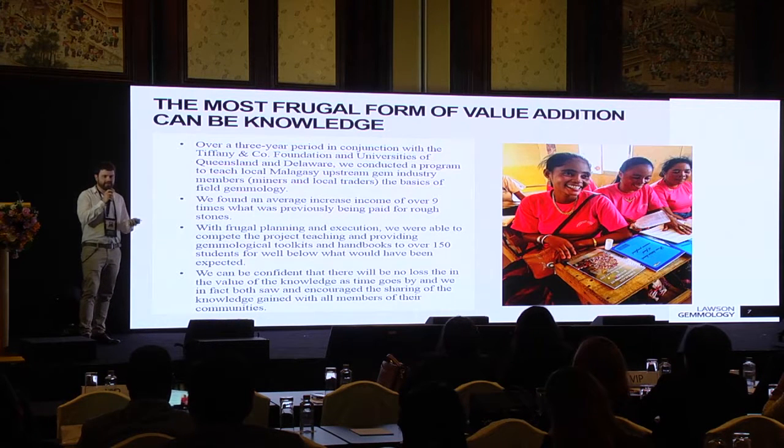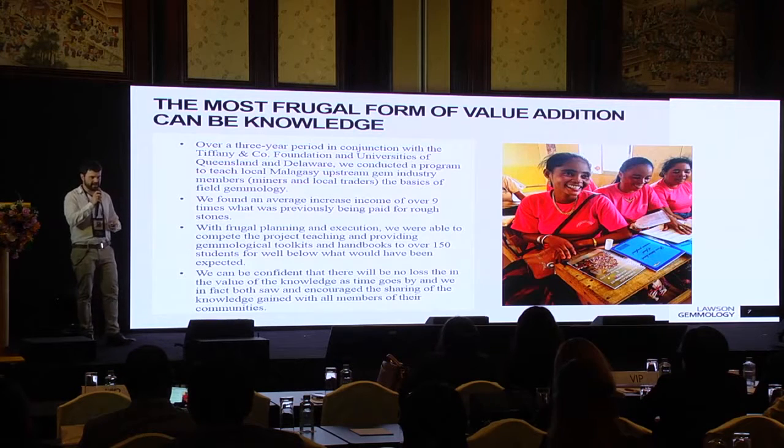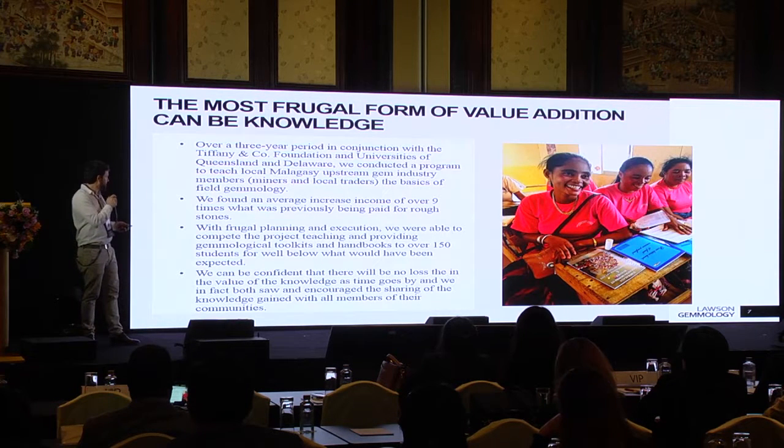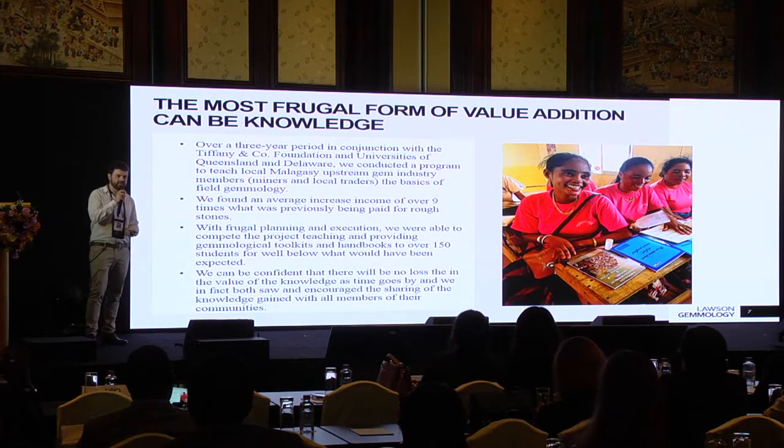We found on a further study, coming back 3 years later, that on average they were getting about a 9-fold increase in their profits. This was actually higher with the miners, as they had the least information to begin with, but a little bit lower with the brokers, as they already had a slightly existing knowledge base. And we were able to provide this teaching to over 150 students, with the majority being women, as that was the focus of the project.